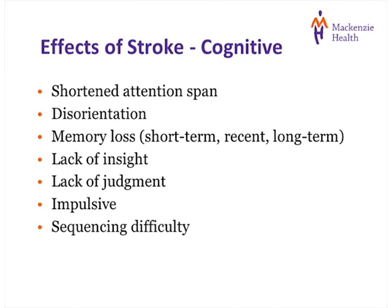Sometimes, particularly patients that have some problems with the right side of their brain, they will be impulsive. So again, I'm going to do this now. They're not waiting, and they're not thinking that it might be good to get help. And then problems with sequencing, and we can help them with that as well. Sequencing is when perhaps they forget that you put your underwear on first, not after you put your jeans on. So we make sure we lay things out in the appropriate order and help them relearn to sequence.